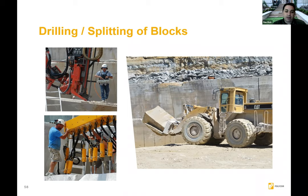So on the bottom left, there's our splitting rig. These hydraulic splitters are put into the holes that are drilled by the drilling rig, and then manually the pins come down and create a fracture point. On the block on the loader there, you can see the drill holes from where that splitter created that fracture point. So we're working every year to create squarer blocks. The reason we want squarer blocks is because we're able to get more on the truck, less waste for fabricators, and all of that helps to get the cost down on the material.